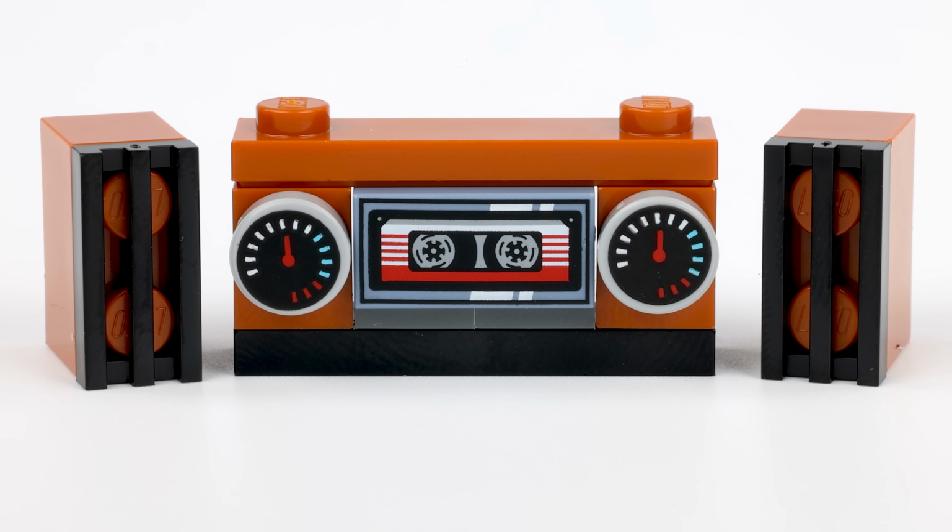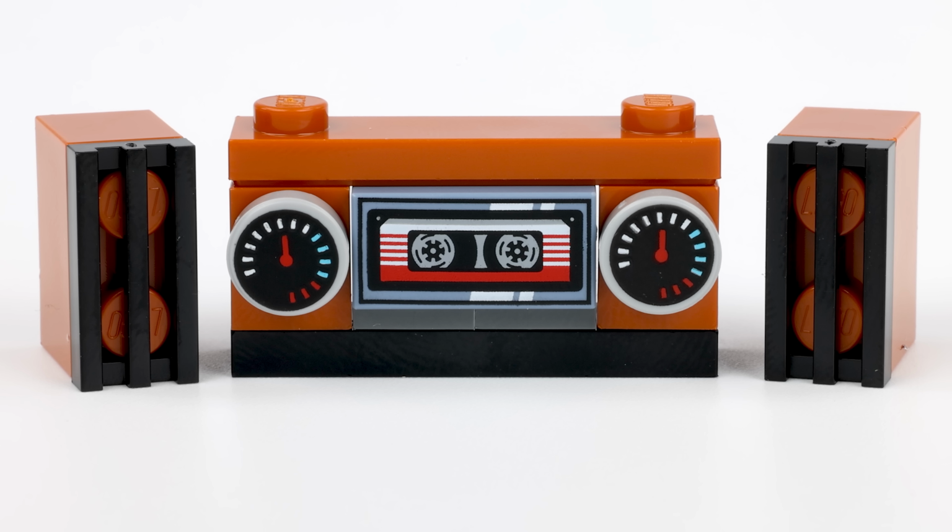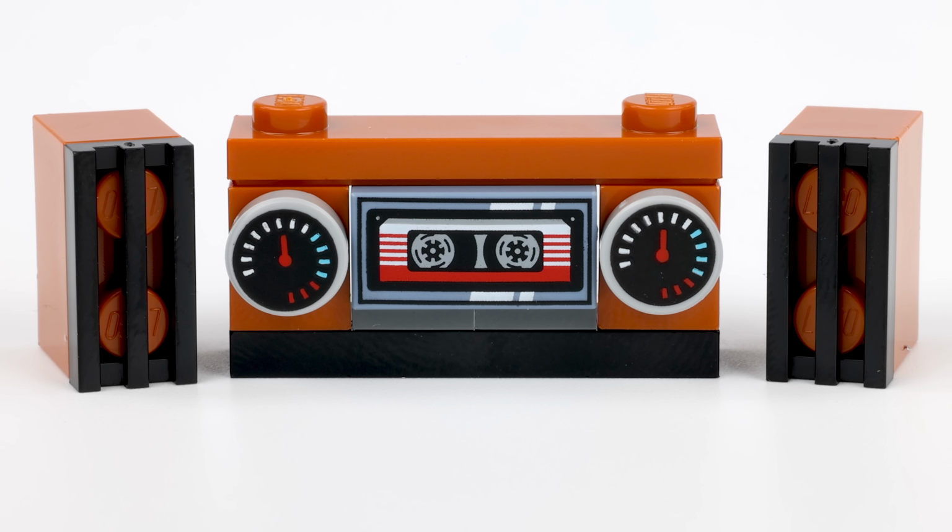I don't think this specific piece of equipment has any links to the Guardians of the Galaxy. It's a nice enough little gift, but will that be enough to win some points today?